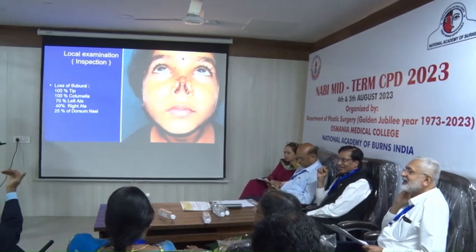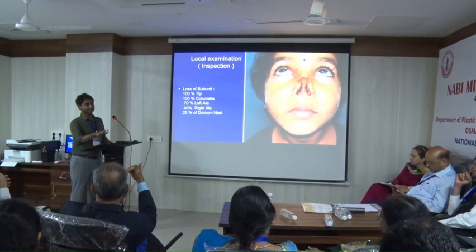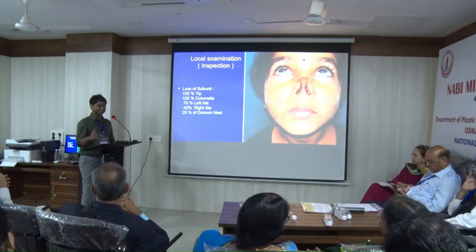What are the parts of the alar cartilage? It starts here: middle crest and lateral crest. Okay. Lower lateral cartilage. So these are the parts of the alar cartilage.